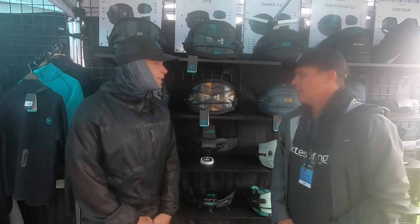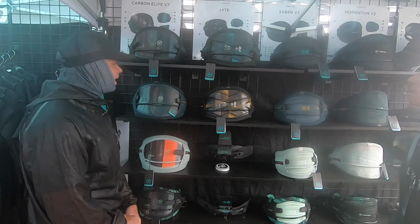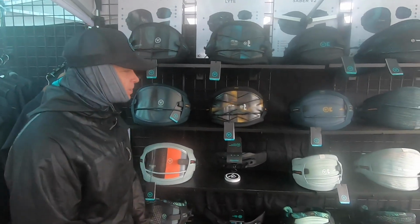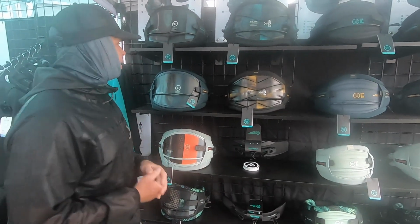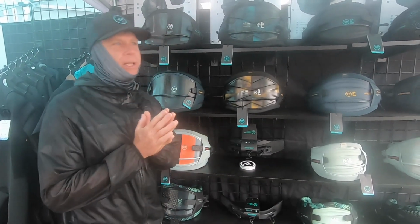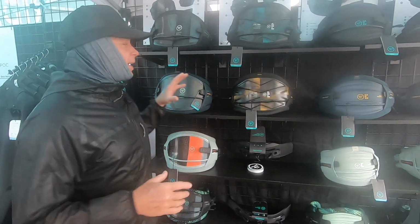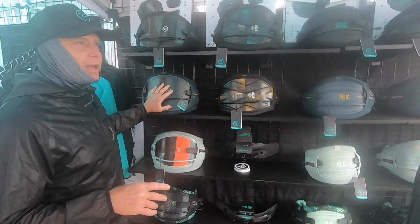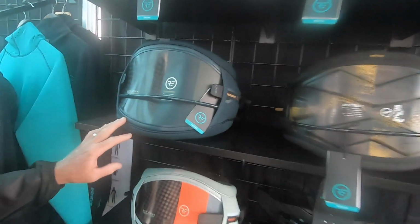Amazing. So why don't you take us through some of the new harnesses? Yeah, let's highlight a couple things. What we're looking at here is the next season of harnesses, what we call 2022. Last season we went from having just two hard shell harnesses, the Carbon Elite and the Prime, and then in 2021 we introduced three new harnesses. We kept the Carbon Elite in the line, which is the flagship for Ride Engine. It's a 100% carbon hard shell.